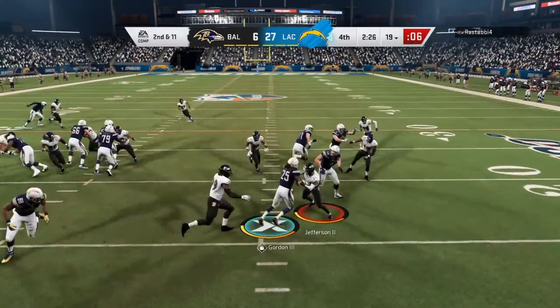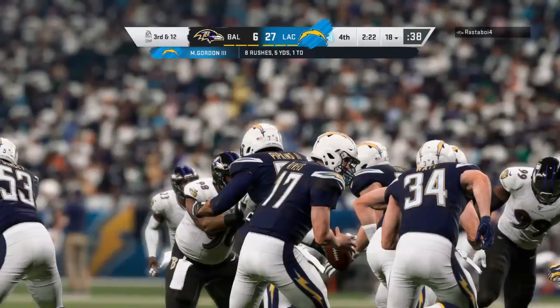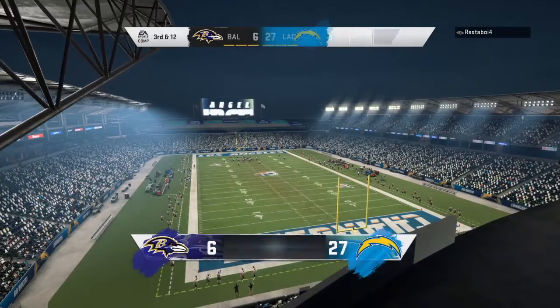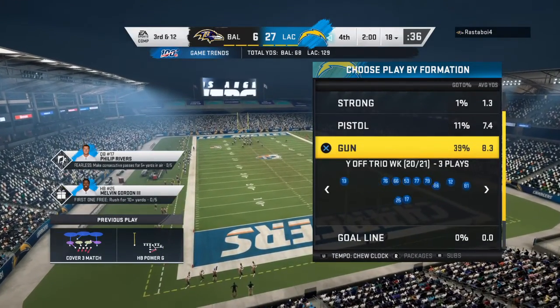They'll keep it on the ground. Gordon. Nowhere to run as they stop him behind the line. Officially, it will go as a 1-yard loss, and that's going to lead to a 3rd down.